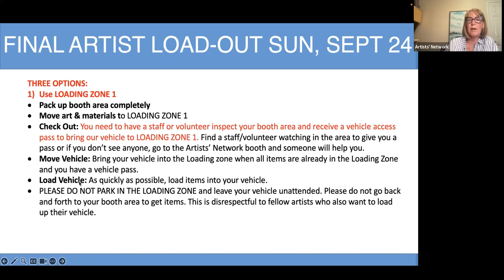You're going to load your vehicle up, and just don't park your vehicle in that loading zone area. You'll get towed if you're not with your vehicle. And it's also very disrespectful to other artists. We've had that in the past where people pull up their vehicle. We don't know whose vehicle it is, but we will flag you. I'll have somebody watching whose vehicle that is. You'll be flagged for participation in our shows in the future. It's very disrespectful to other artists who are circling and circling, waiting for a spot.